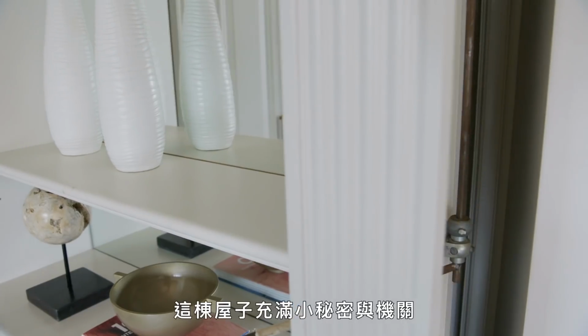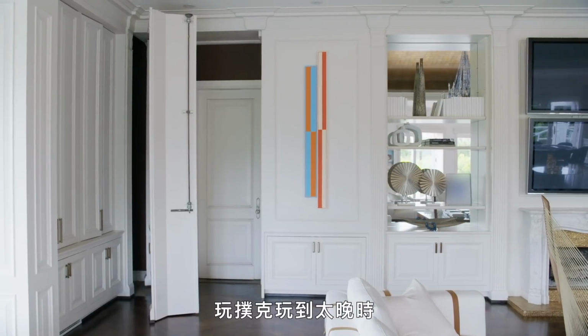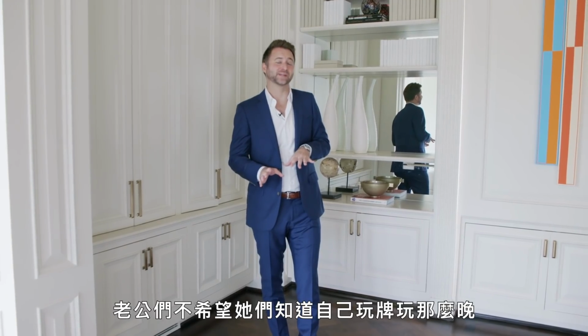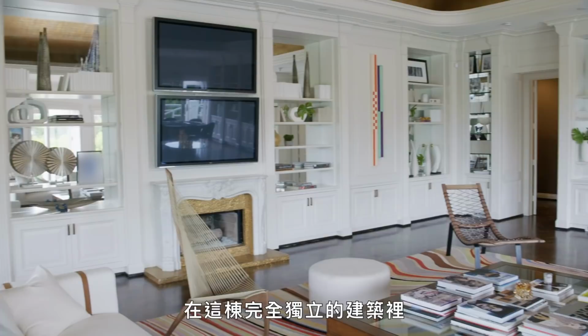Come take a look. So this house is filled with little secrets and tricks. This is one of my favorites. For the late night poker nights, the myth is when the wives came home, the husbands didn't want them to know they were gambling late, they'd have a secret doorway to the outside to sneak out. So in this completely detached, separate structure, underneath we have a magnificent movie theater that Tomer's going to show you.